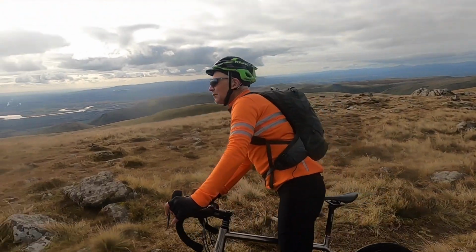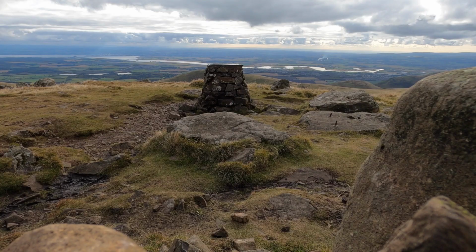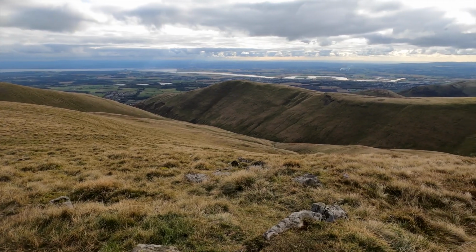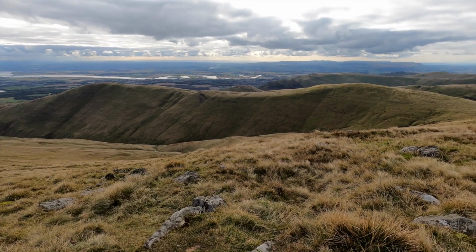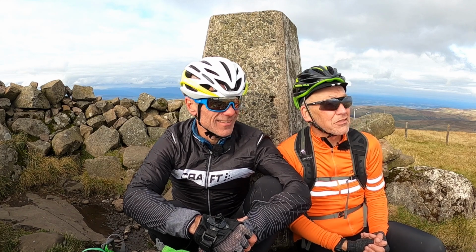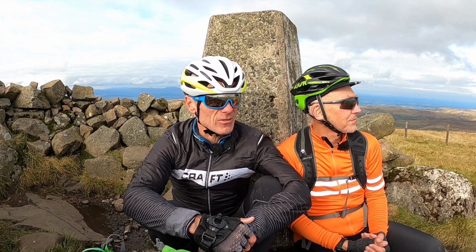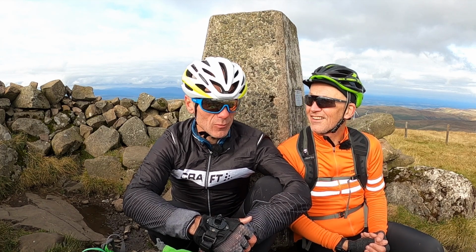View. My goodness, geology in action. That's not bad for our first ride. Thank you for bringing me here. It's a great view and very different to the sort of riding I'm used to doing. Pleasure. What's the downhill like? We'll find out.